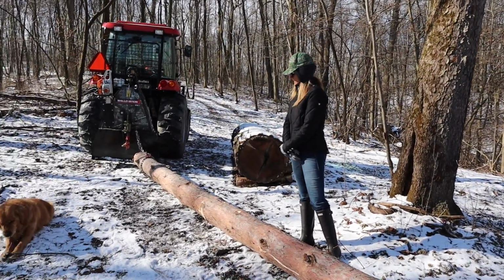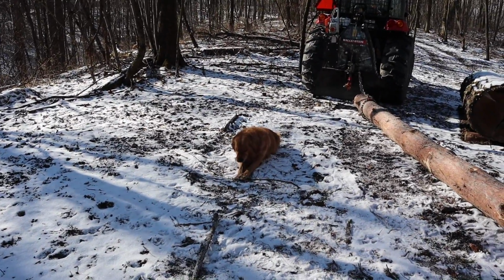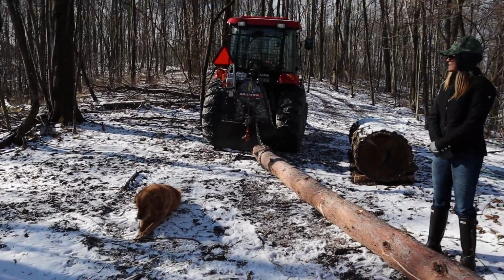Yeah, I guess that. When Ruger doesn't have anything to do, that's his hobby. Chewing a stick or a bone. It's his calming comfort. Yep.